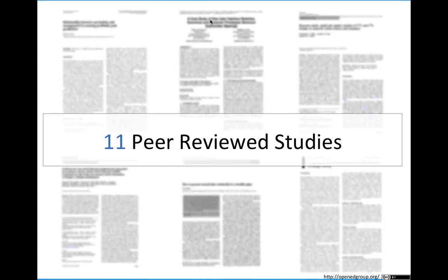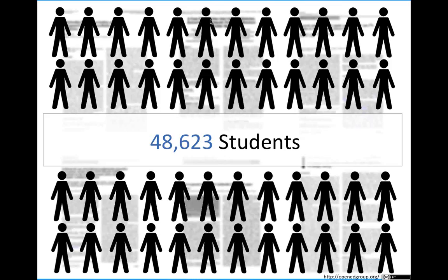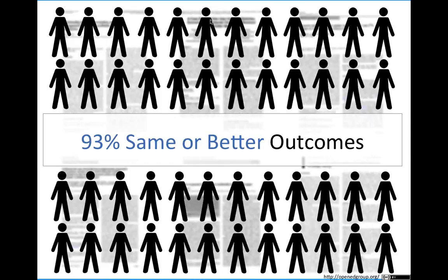And one of the latest studies that's come out highlights the proven quality and efficacy of open educational resources. This particular study looked across 11 academic studies that attempted to measure results pertaining to student learning, with approximately 50,000 students participating, and found that 93% of those students experienced the same or better outcomes when assigned open educational resources such as open textbooks. And this is really important because a lot of times when we as open educational advocates go to speak to faculty, often their first concern is the quality. And so to be able to showcase a lot of these studies has been very valuable.